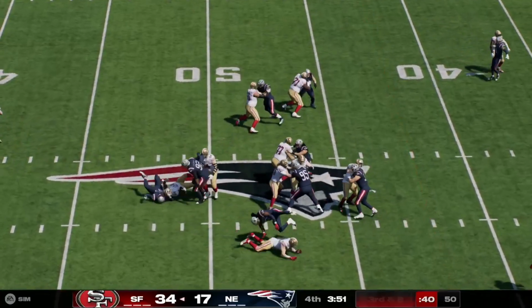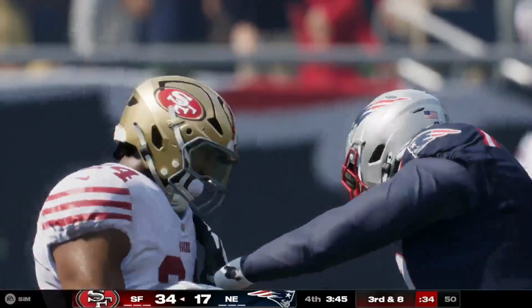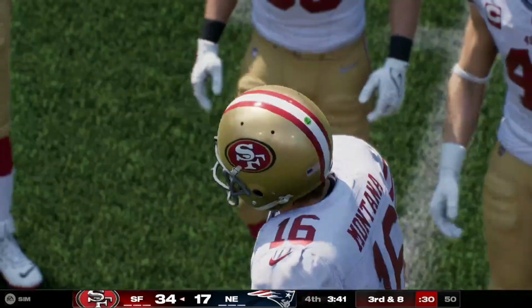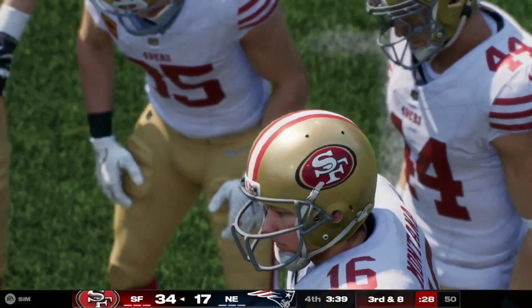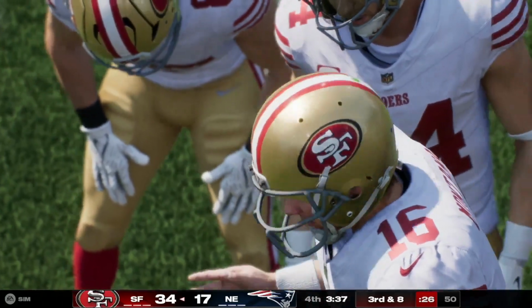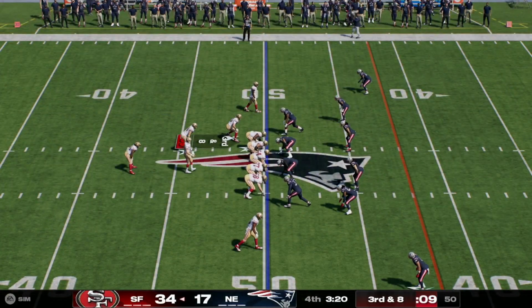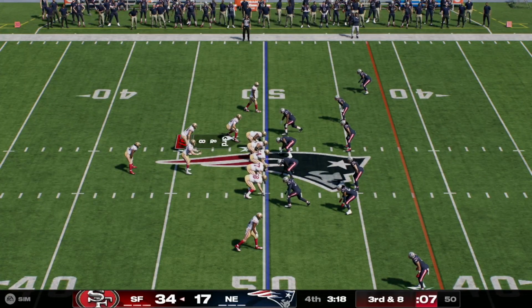They'll run. This is Jordan Mason. And he's not going to get away. They'll knock him back to his own territory. They get him on the other side of midfield. Sometimes you run all those big bodies out there, you kind of tip your hand. I always love going big jumbo personnel for a play action. In this case, they keep the ball on the ground. The defense knew it was coming, and they suffer a loss.